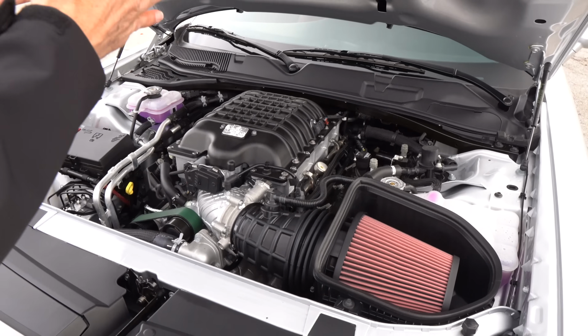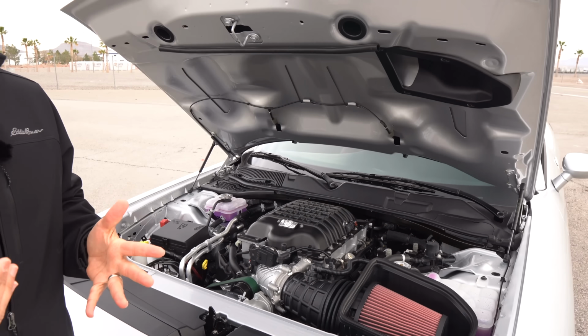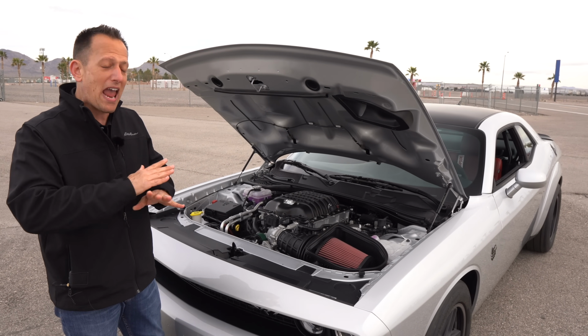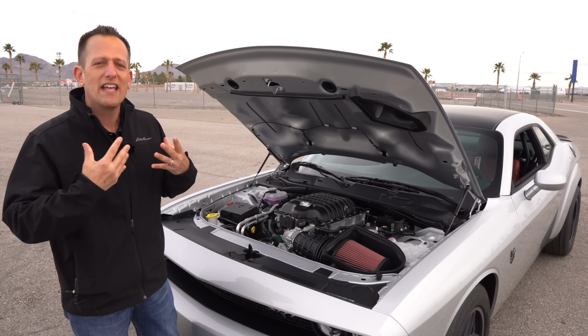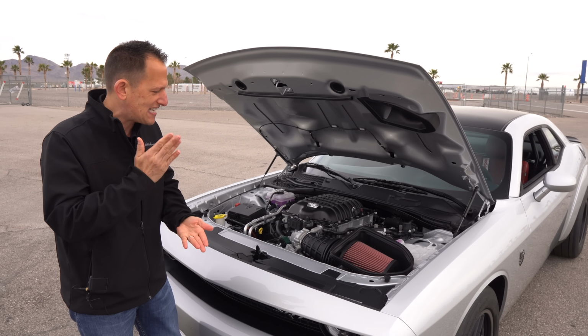Now, if you're wondering, well, Joe, how similar is this to a Dodge Demon or to my Hellcat Redeye? The only thing that's basically a carryover is the camshaft. Everything else has been gone through to give you the utmost in performance and also, of course, that reliability at the track so that you could keep turning those fast, consistent times.